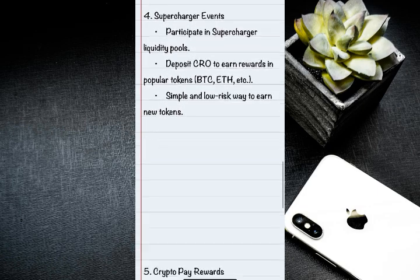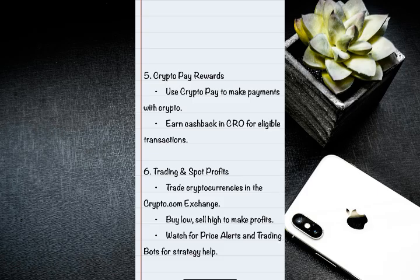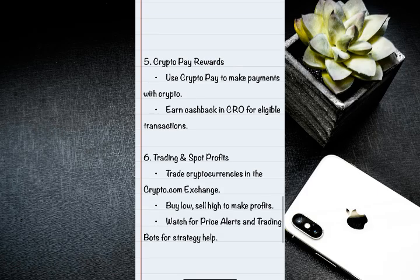Also, you can earn through the Crypto Pay rewards. Use Crypto Pay to make payments with crypto. You can also earn cashback in CRO for eligible transactions.